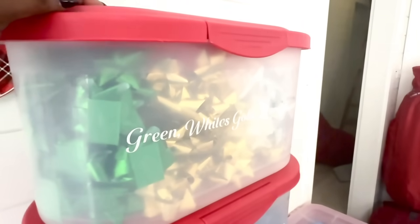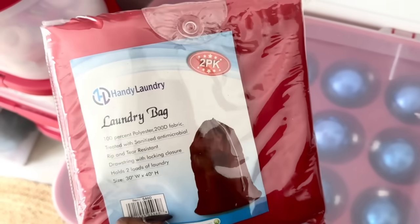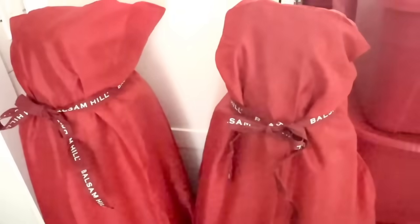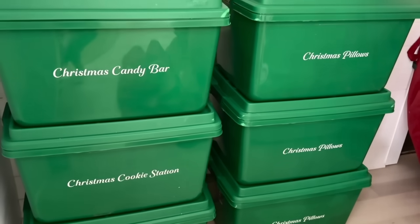A lot of times, I like to have the things that I use for the things we like to do in our community for the holidays. So I like to use those bins for all the supplies there too. And then these vinyl laundry bags are so great for the outdoor trees. And I tie the Balsam Hill ribbon around to know that those are my Balsam Hill trees, and the ones that are not don't have the ribbon.